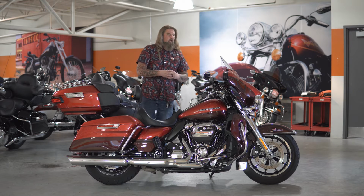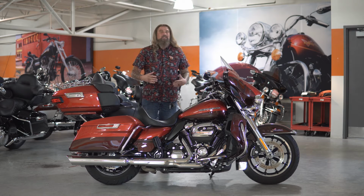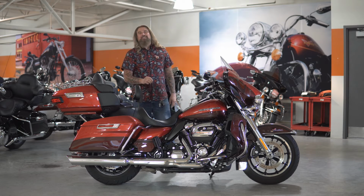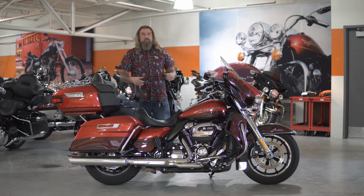All right, let's go ahead and touch on one of the main features of the Limited Low. The reason it is a low is because it has the lowest seat height of any touring motorcycle that Harley Davidson puts out. This is going to come in at 26.5 inches on the seat height. So this is going to cater to more of the shorter riders who still want to enjoy the full touring experience.